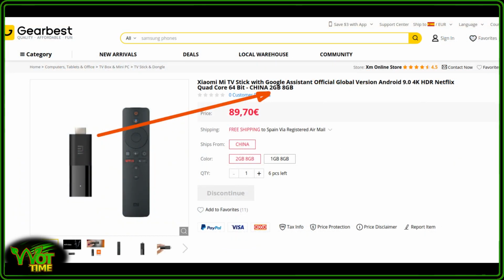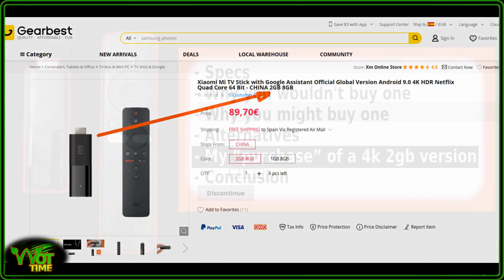Alternatives. Have I missed any out? You tell me in the comments down below if you think there's another alternative to this device at around this price range.